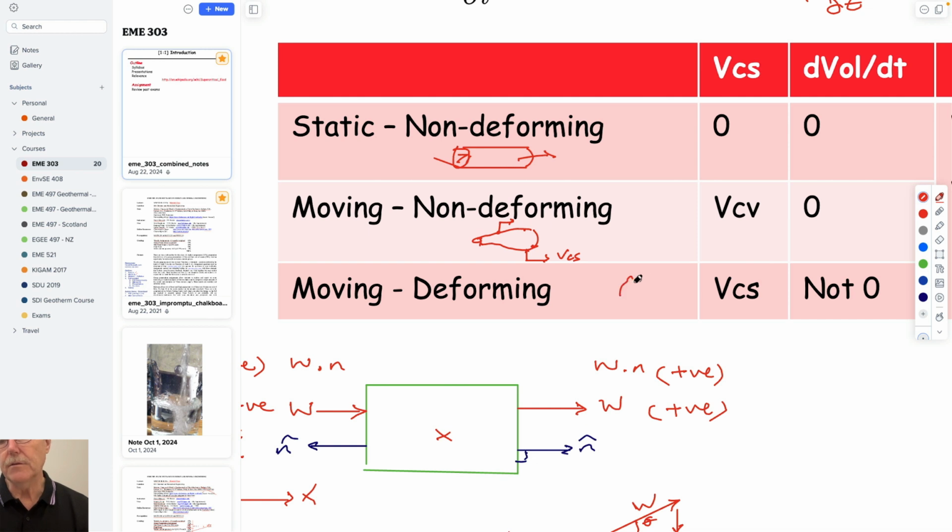And so finally, the one that has the balloon in it, as we said before, the velocity of the control surface here isn't necessarily the same as the velocity of the control surface here because the balloon might be shrinking. And so the velocity of the control surface has to be specified locally because it's not constant around it.